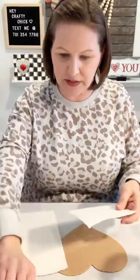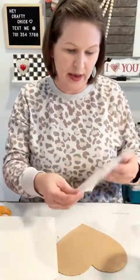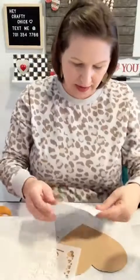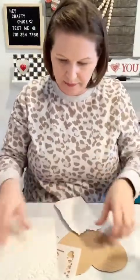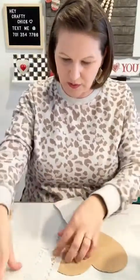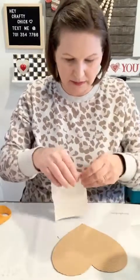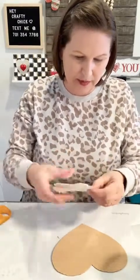Oh, dummy, I should have checked first. Where's my Better Together or Love You More? Yeah, so like that will fit on there. The Love You More will fit on there, and I really like the torn edges. So I'm gonna try to tear this so that it fits on here, and then we can slip it in. Does it make sense? Just kind of see where I'm coming at with this.